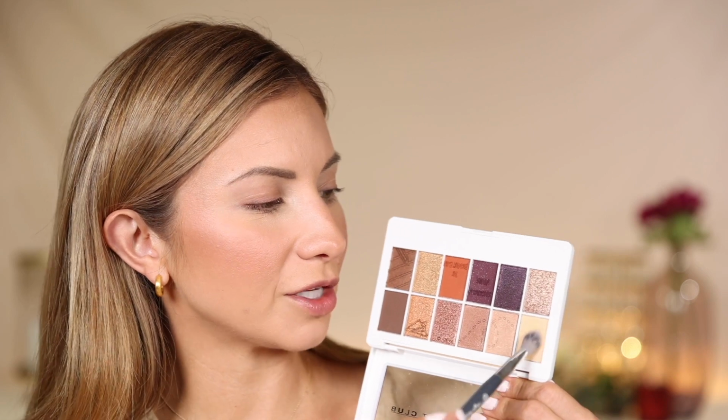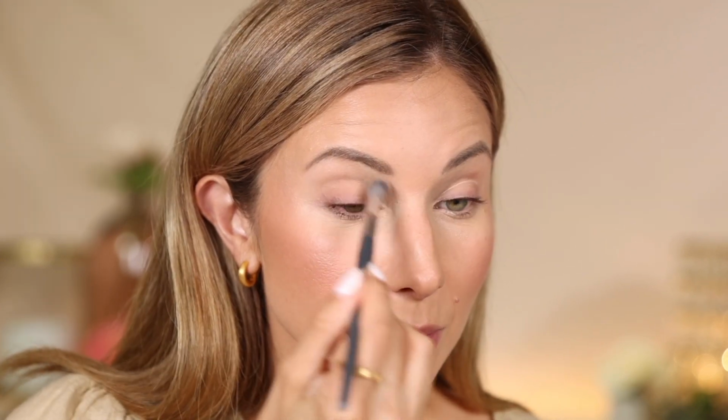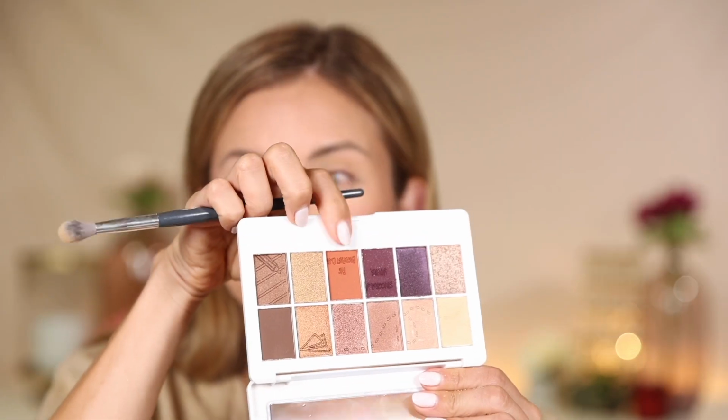I'm gonna take the vanilla shade and a big fluffy crease brush and apply this all over the eye from the brow to the lid. I'm gonna sweep this pretty generously. What this is gonna do is set the primer, but it's also gonna put a light layer of eyeshadow there, so any shade I put on top of it will be a little bit lighter. Because I don't have a perfect transition shade in here, I want that to dilute down this really warm shade.